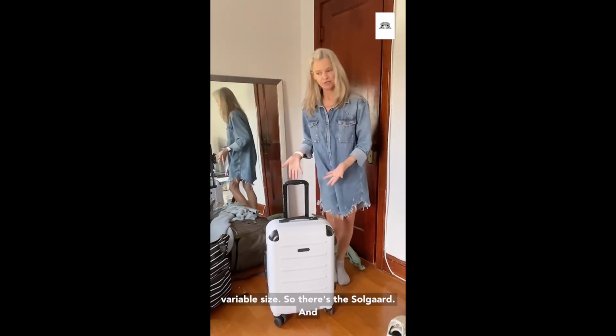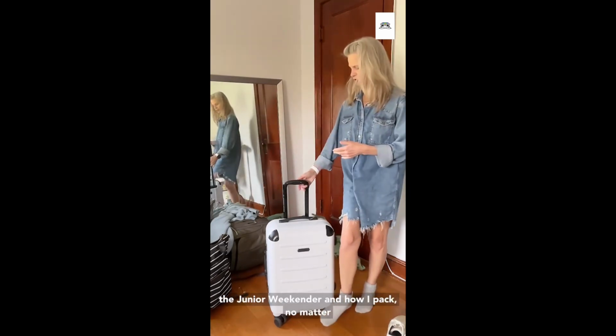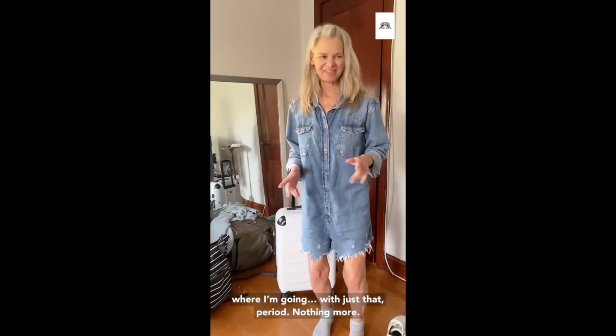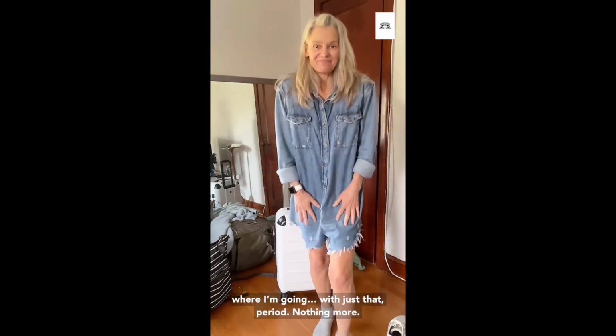So there's the Solgaard and the Junior Weekender and how I pack, no matter where I'm going, with just that, period. Nothing more, nothing less. Happy travels.